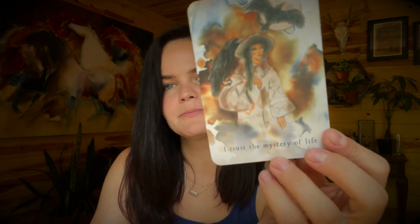This deck I love because I can use it for clarification in a reading. The key phrases, like this one says, I trust the mystery of life, excuse me. This one says, I honor the natural process of growth and transformation.